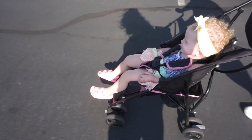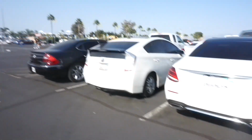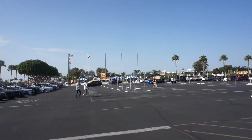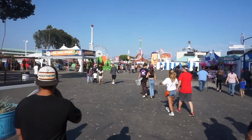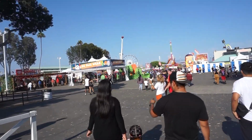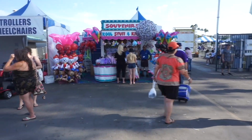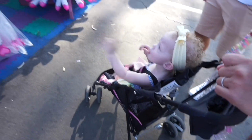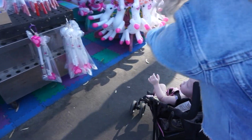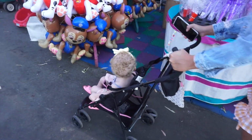Are you at the fair? You are? Let me see your dress. Hi, Deuce. You want to say cheese with mommy? Here, say cheese. Look, cheese. Are you excited? Which one you want? Which one? Mommy, cow. Which one? What about those? Look. Bear. Oh, look. Mommy, there's a dog.